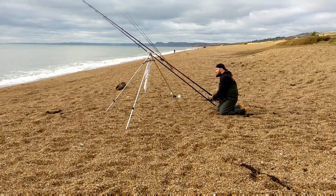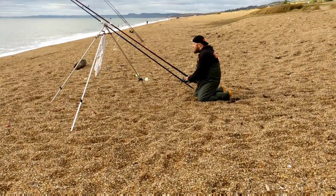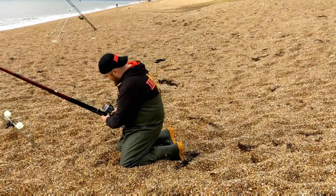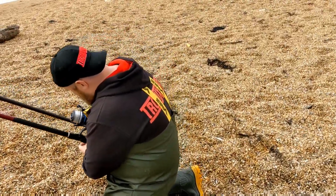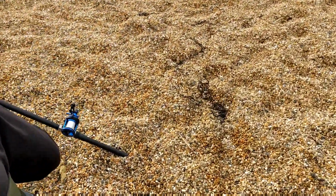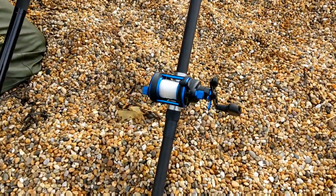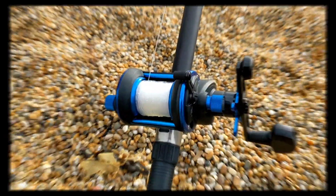He's been practicing this morning with his M4 GT rod, trying it with the reel down actually, which is good. He's getting there. He's got the Pen Mag 4 on there.